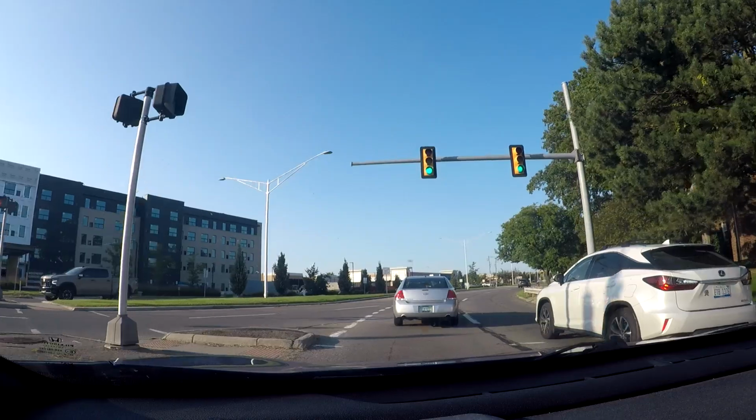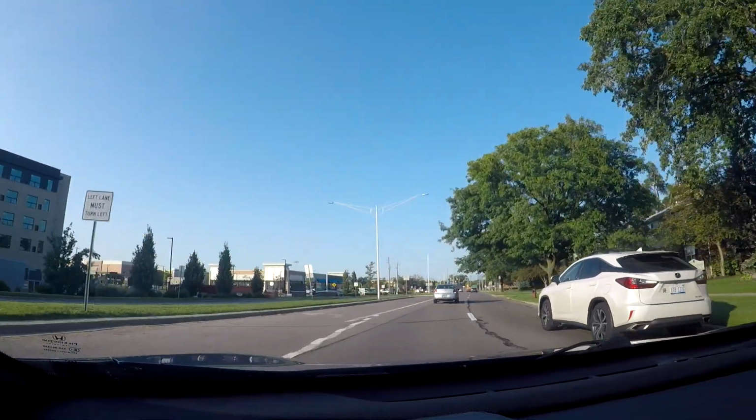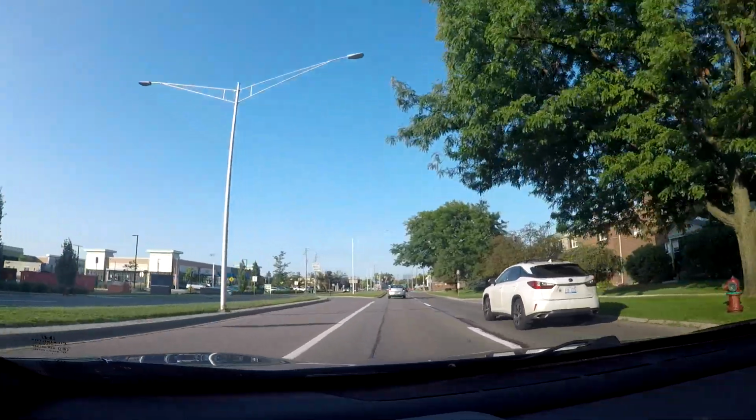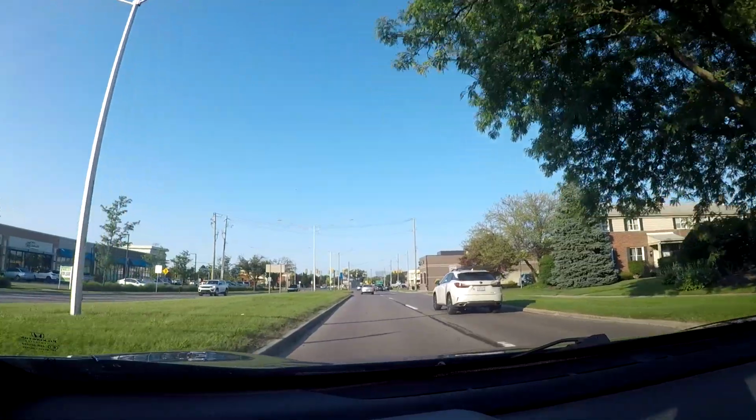If we would have gone left at that fork, that would take it over to Beaumont Hospital here in Royal Oak. It is a very large hospital. A lot of different retail and a lot of different restaurants off and to the left over there.